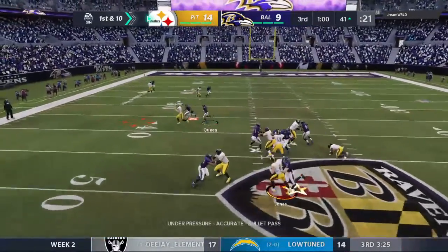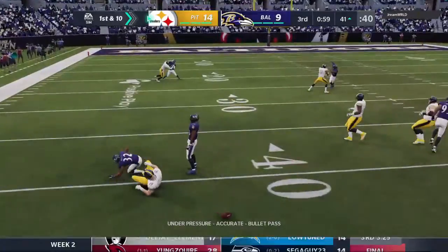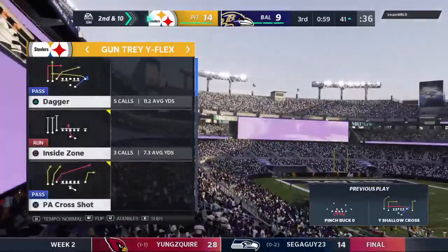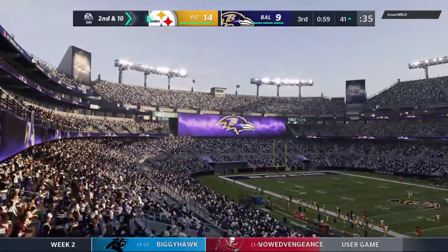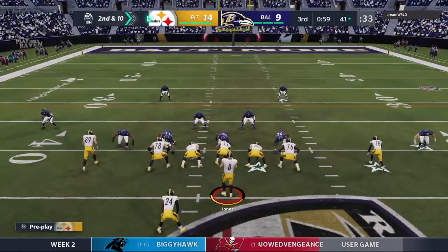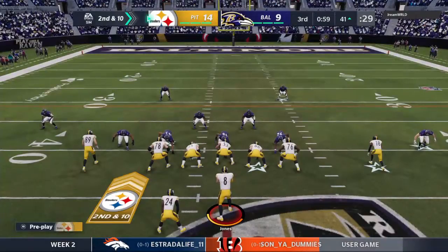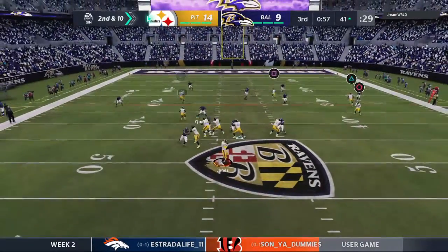Operating from the gun, Jones. And this will be incomplete. Physical play on the football there, and it's 2nd down. Normally you think the tight end's going to be able to catch the football and handle that contact, but in this case, maybe a little too much target to hit. That one was timed well, incomplete.